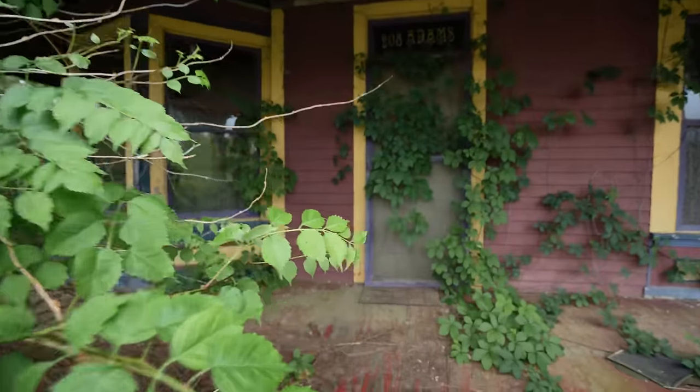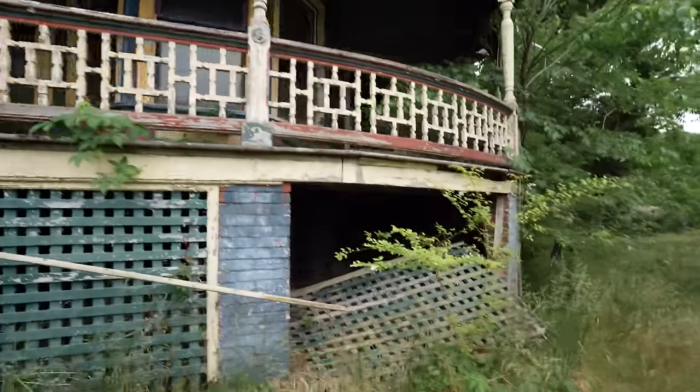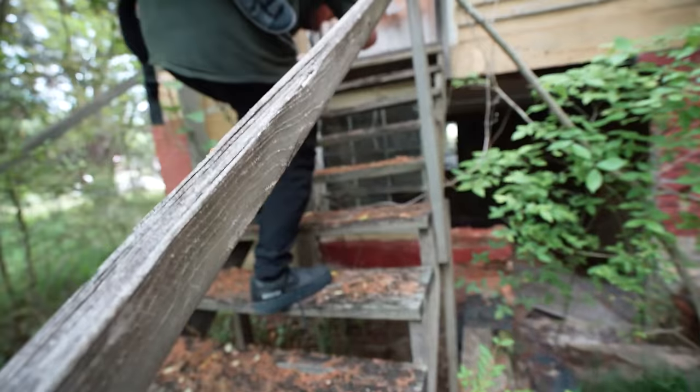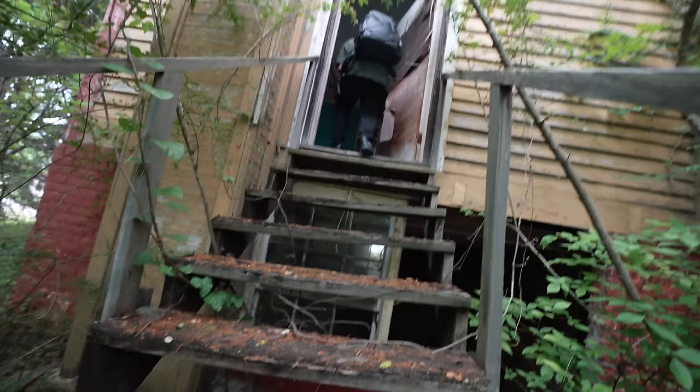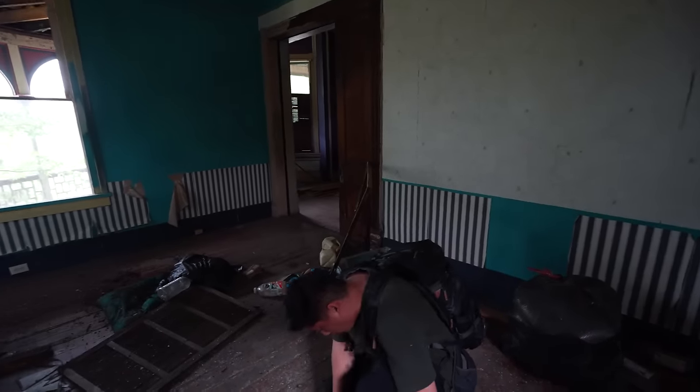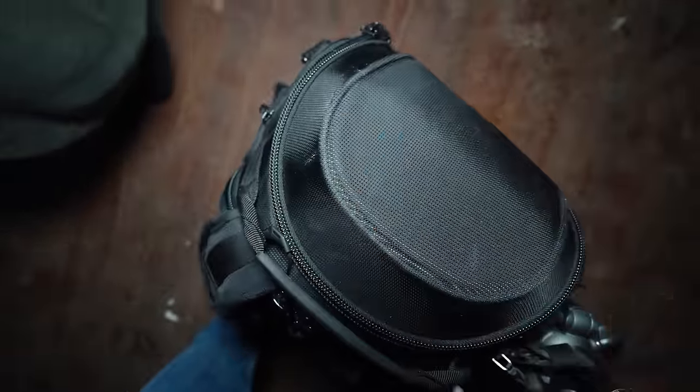Whoa. Actually, yeah, this could break. Okay. Dude, this is a sick front porch. These stairs look like they're gonna break on you. One by one, please, yes. I'm hugging the right side. Oh, so scary. Cool. You see a tick already? Oh yeah. Have a tick on my bag. You do? Yeah, I got it off though.